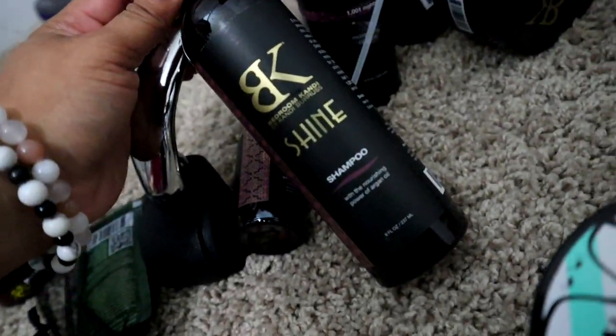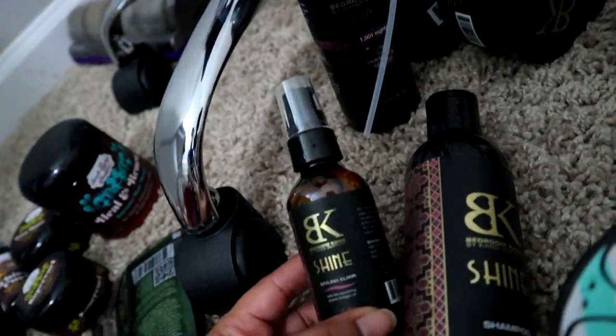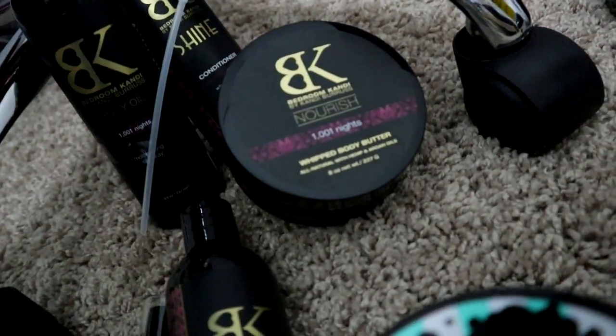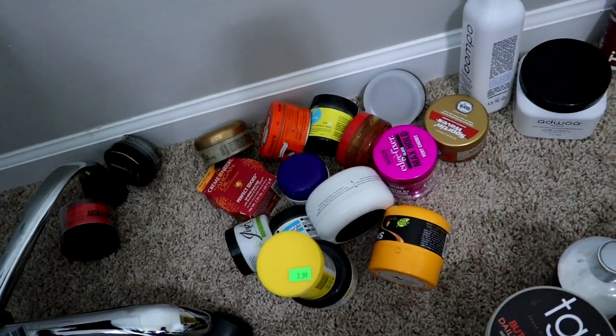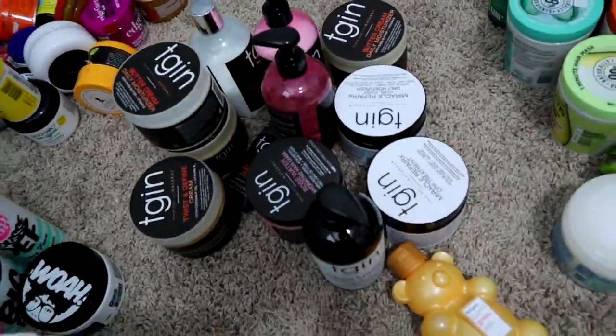And then I was gifted some products from a lady who does Bedroom Candy, and she gifted me shampoo, styling elixir, and the conditioner. And these two products are just skin, like a whipped body butter and a moisturizing oil spray. And then those right here are just edge controls, grease, different things like that. So I'm not gonna go over those. But my fave was the Style Factor.